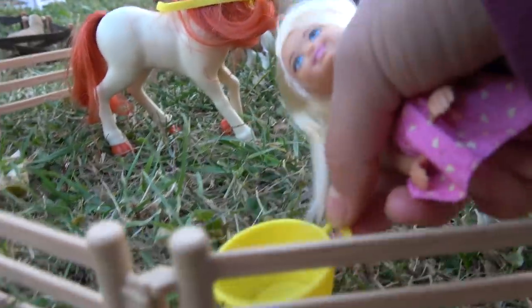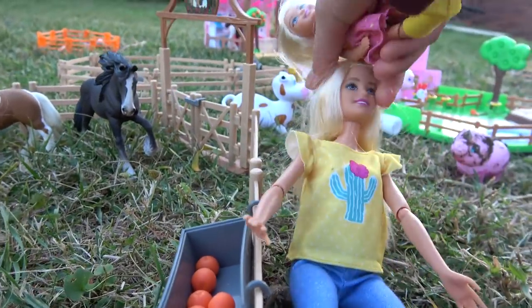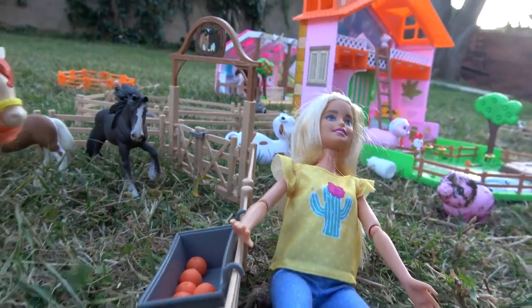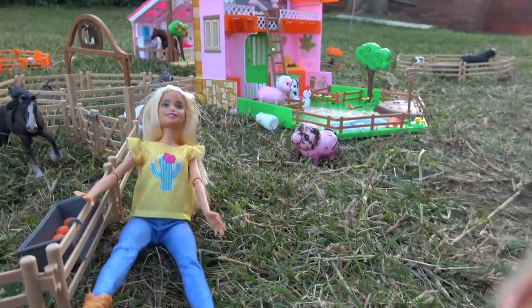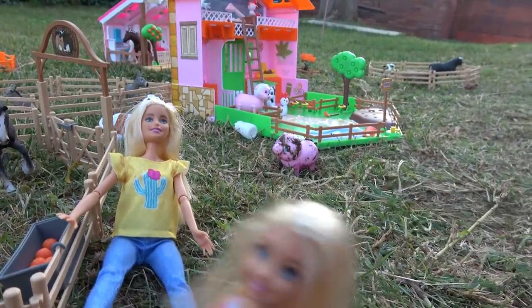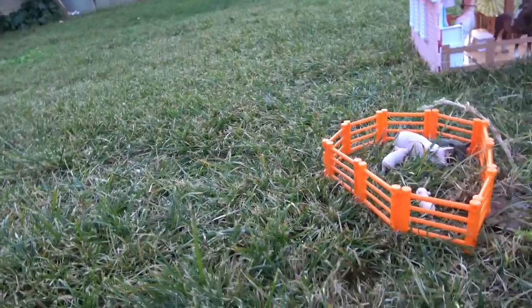The horses will get a water dish and the rest of the oranges. Good job, Chelsea. You're actually doing it well. Oh, thank you. Elsa, Anya, come on. Let's go to the other horses and the other sheep and everything. Yeah!